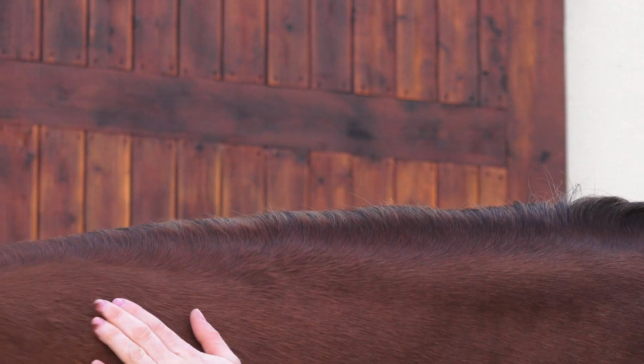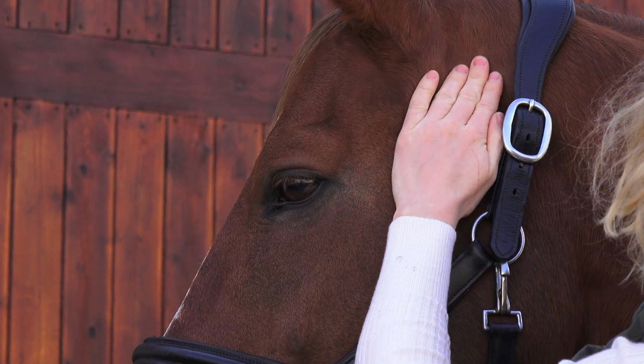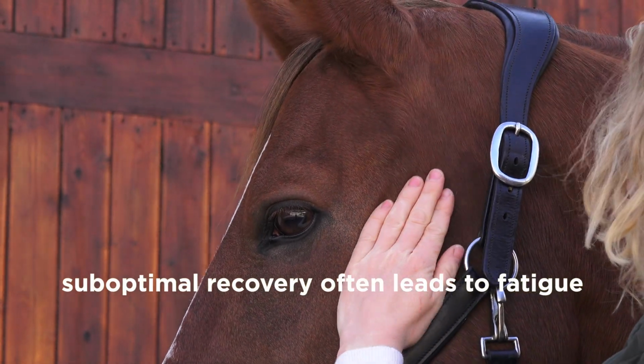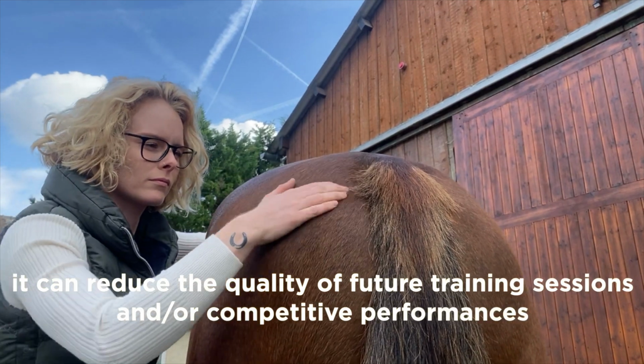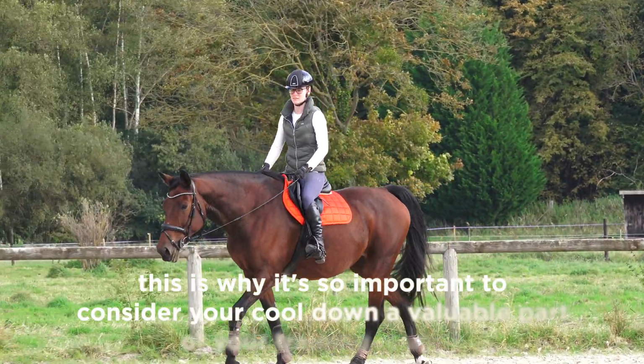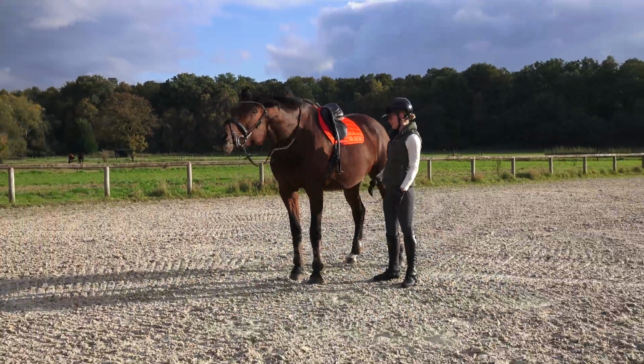Over the past decade, significant research has focused on optimizing the recovery of athletes after exercise. The premise behind this is that suboptimal recovery often leads to fatigue. It can reduce the quality of future training sessions and/or competitive performances. This is why it's so important to consider your cool down a valuable part of your training routine.